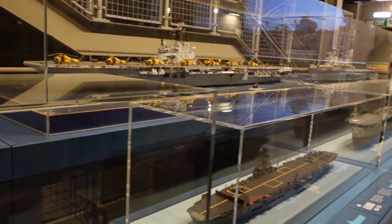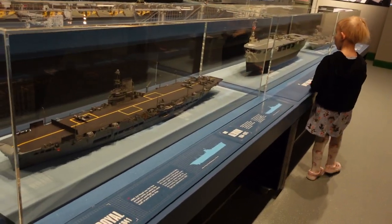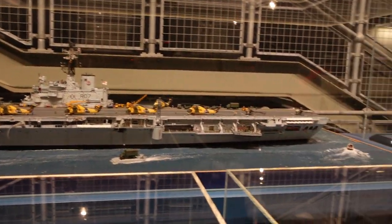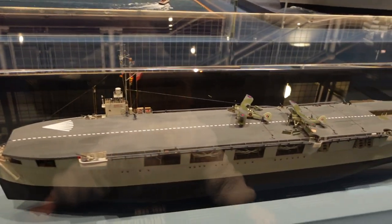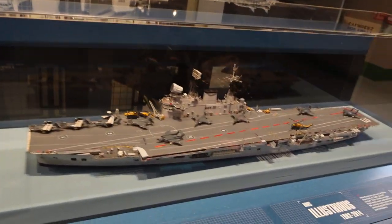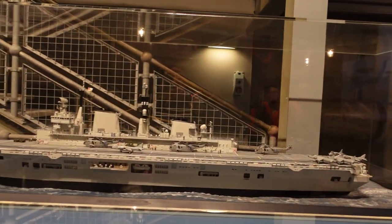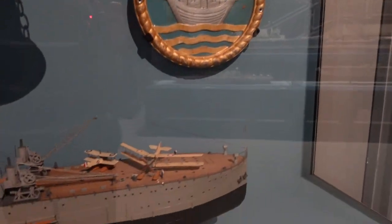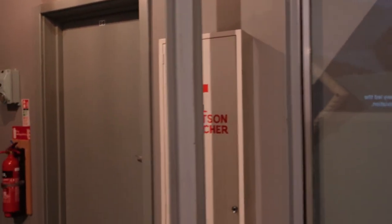How do we know? This way. HMS Ark Royal. Have you heard about that? On board.